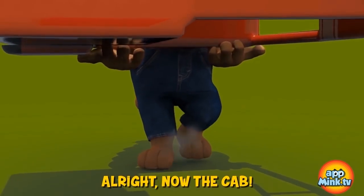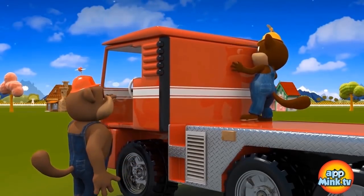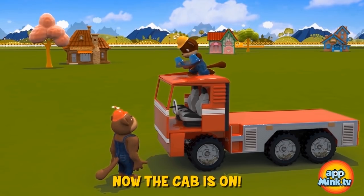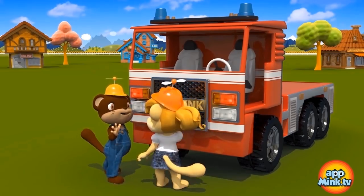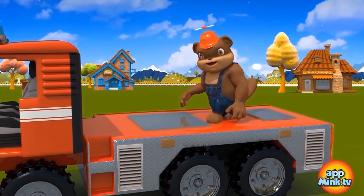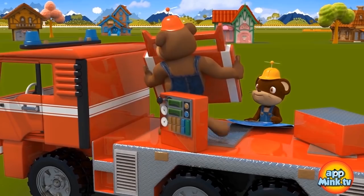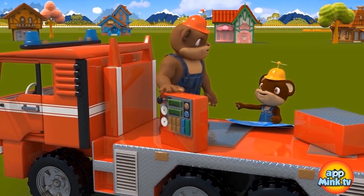Alright, now the cab! Look at how strong Big Mink is! Now the cab is on, and the lights too! Let's add some of the panels! And what's next? Door! That's right! Some more parts for the back.